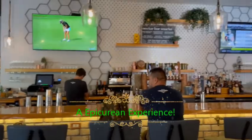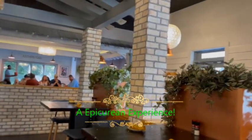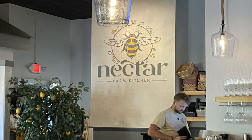Nectar Farm Kitchen had kind of a contemporary farmhouse vibe to it, and the beef features real heavily in the branding and around the restaurant there, as you can see.